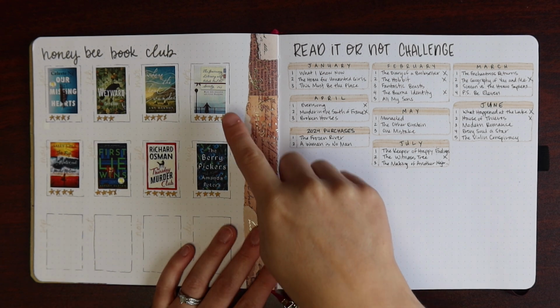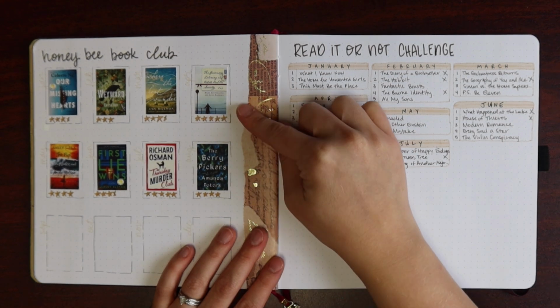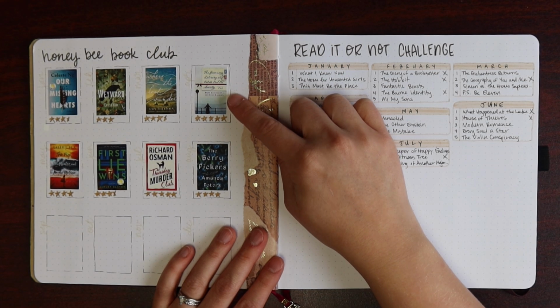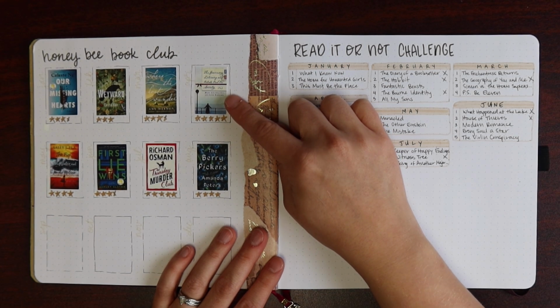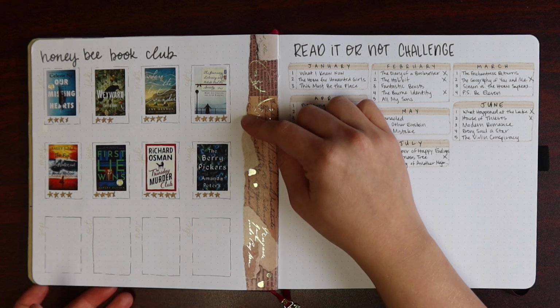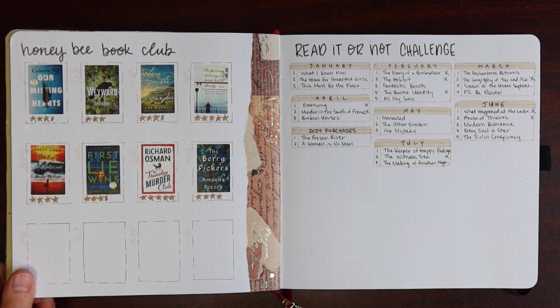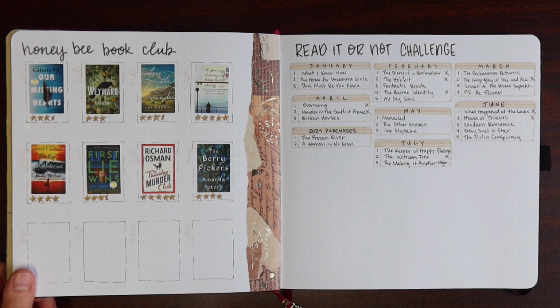My favorites, the standouts, are The Guernsey Literary and Potato Peel Pie Society by Mary Ann Schaffer and Annie Barrows. This was actually a reread for me, and I gave it 5 stars upon reread. And then The Thursday Murder Club by Richard Osman was the other 5-star. The others, though, are very good. Like Berry Pickers is great.